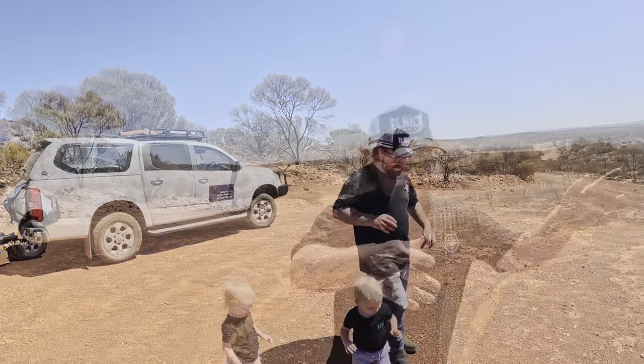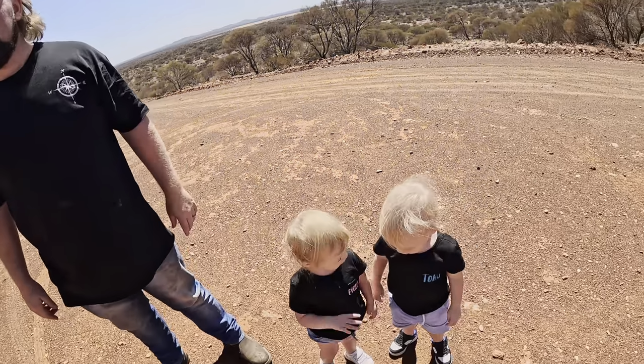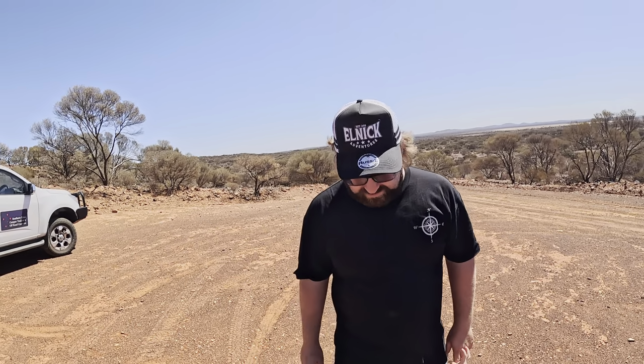Let's go, team. We are at Joker's Tunnel. It's about 10 minutes out of Yalgoo. We quickly shot up to Yalgoo, fueled up, and came back just so we could give the kids a bit of a nap. So we found a nice shady tree and set them up in the caravan, which was really nice. I'm going to go for a walk. It's really dark in there, so I don't know how much the GoPro will pick up, but we'll see.